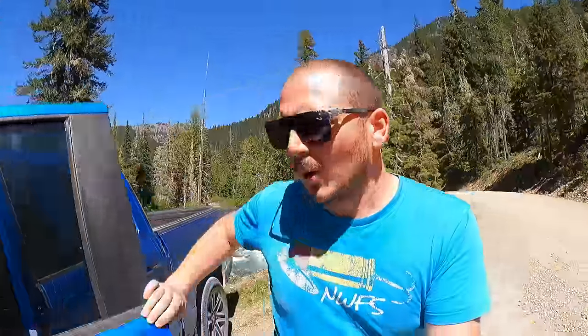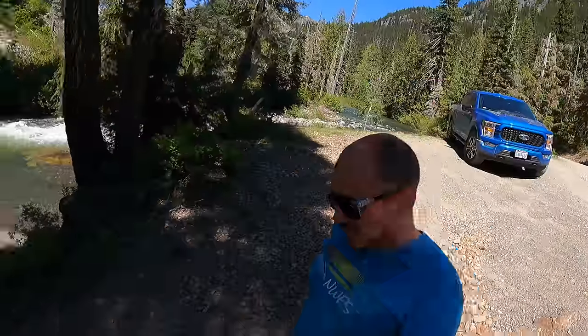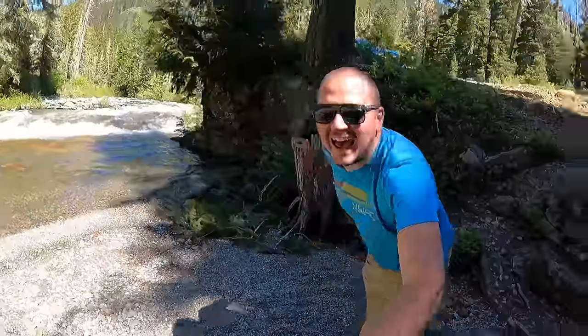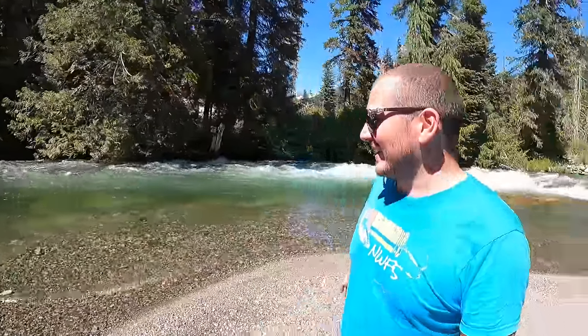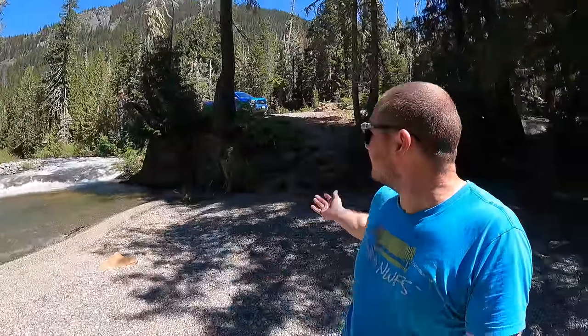Look at this spot here. Check this out. Oh man. Dude, we should have come here and fished. Look at this. Super deep hole right there. This would be a nice camping spot too.